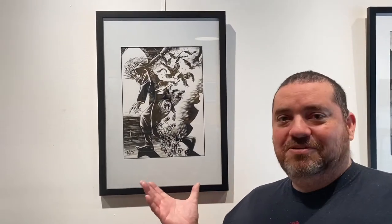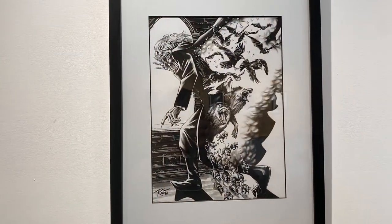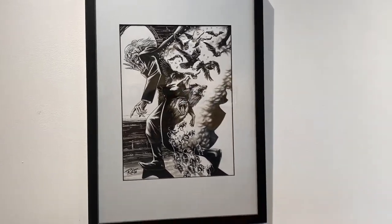Okay. This one here, I'm a long time fan of Mr. Mike Rooth. He's one of the artists that I had to have on this project. It's one of the artists that I couldn't imagine doing the project without. And his interpretation, I've never seen this interpretation of the famous line, "Listen to the creatures of the night."